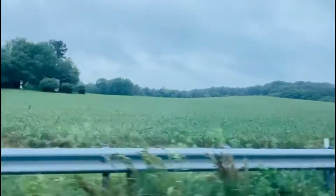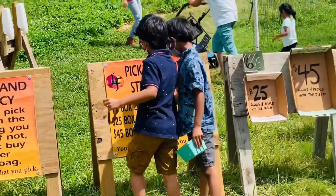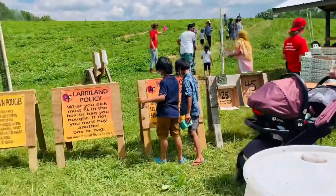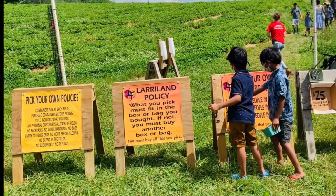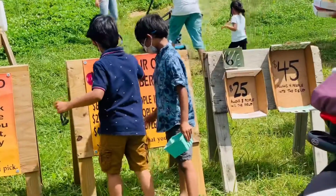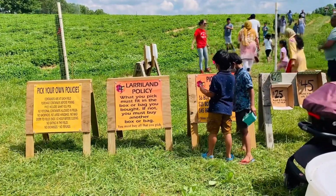So let's hop into the strawberry farm. Okay, me and my friend Tushan are looking at the information boards. Policies, how many dollars the picking boxes are. There's one $6 box, one $25 box, and one $45 box.